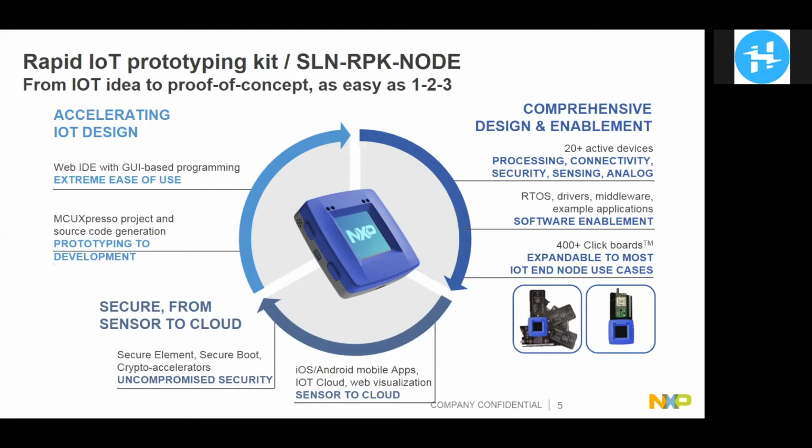We provide all the required software enablement for you to implement your prototype. That includes RTOS drivers, libraries, and even example applications, which is actually a great place to start. Instead of creating an application from scratch, you can start with an existing example and then modify it. There is an ecosystem of over 400 clickboards.